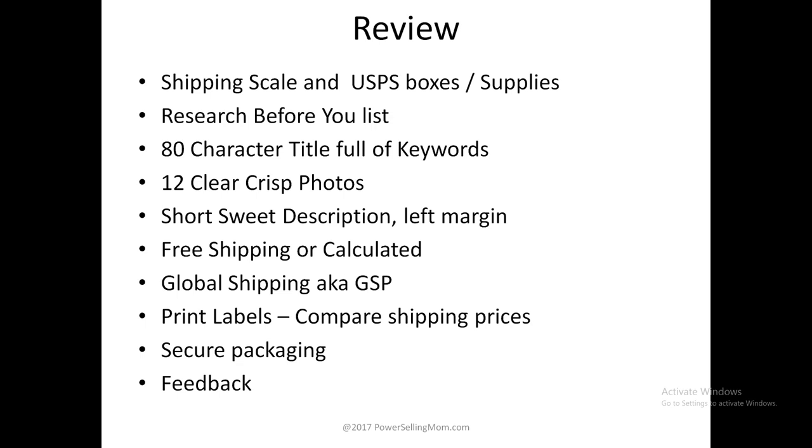You want secure packaging, and don't forget feedback. Now, eBay feels that when the person buys from you and pays, it's nice to leave feedback. So you can leave feedback and thank them for shopping with you. So it's up to you.